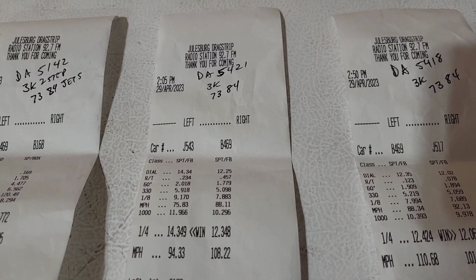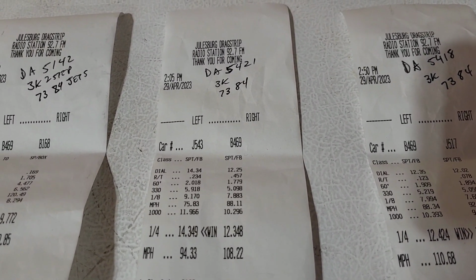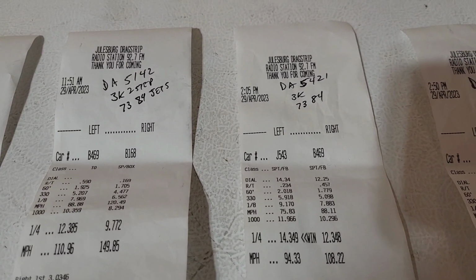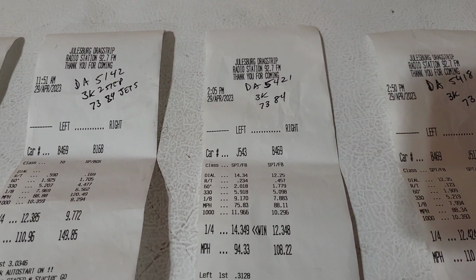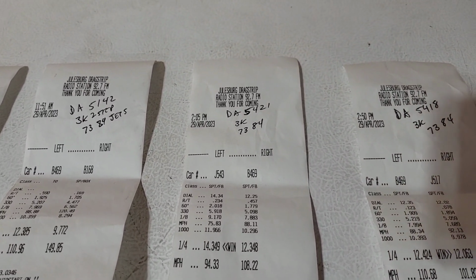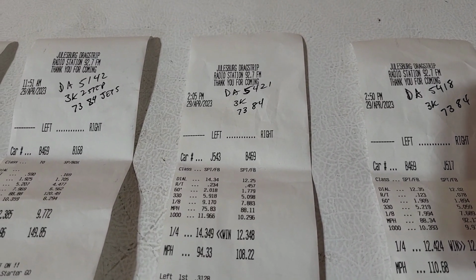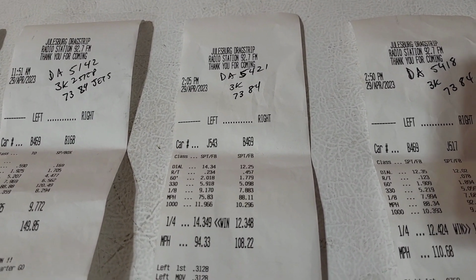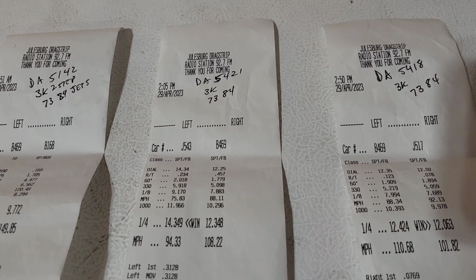Fourth run, DA 5,421. I also changed the two-step down to 3,000, thinking it would help me grip. Not so much. This run was a little better. This was after lunch. And like I said, it was pretty windy and the track was kind of dusty.